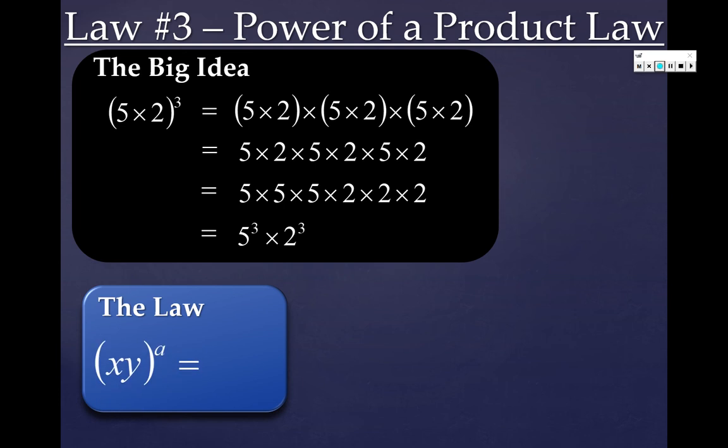Here's the law written out like this, and I'm going to say it again. (xy) to the exponent a, which of these variables inside the brackets gets exponent a? Both. Yeah? It's not that exciting an answer. It sounds like I'm setting you up, and I am. I'm trying to fool you into believing that maybe you don't have to apply the exponent to both, but the answer is both. They both get exponent a. Some great arrows there. I suggest you really draw those arrows. Of everything on that slide, draw the arrows.